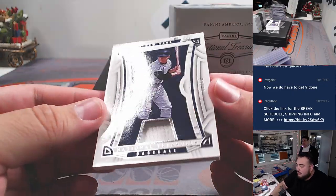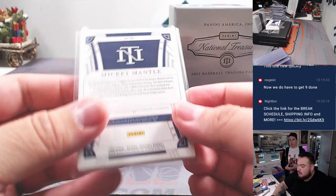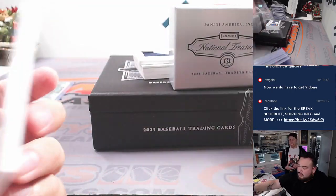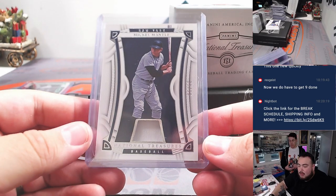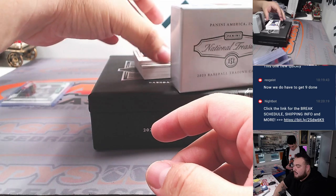If you're on the break, Mickey Mantle relic to 30. Nice one there for the Yanks. I had that same card. Tristan, which one? The Suttles. Oh, did you randomize it? Yeah. Nice. So there you go, Tristan with the Yankees there.